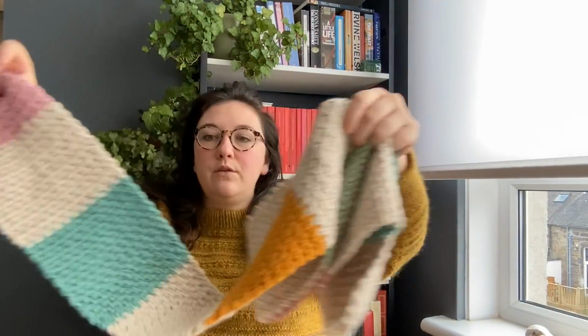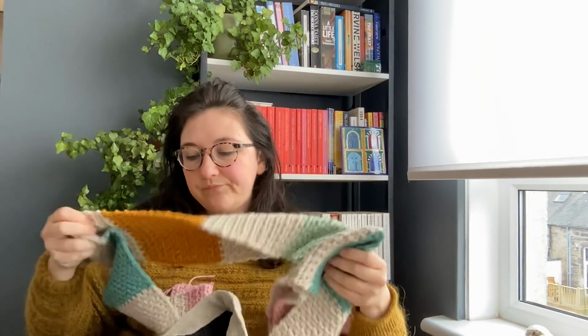So like this one I started a new row, so this is green and pink, and then here's the green and pink, and the next one the colours will go diagonally across the blanket. I don't know how to do a border or anything. I've not thought that far in advance.